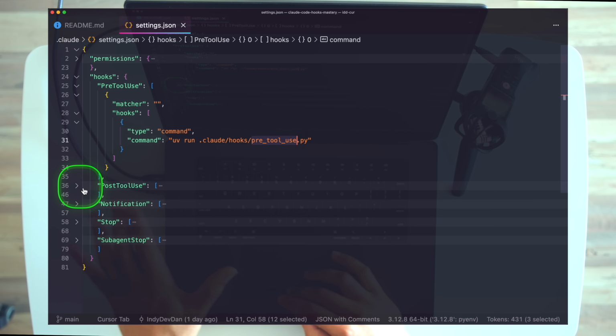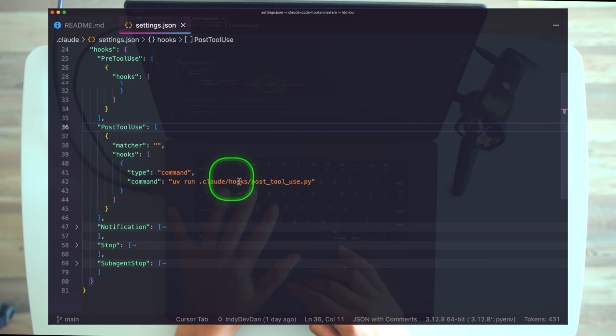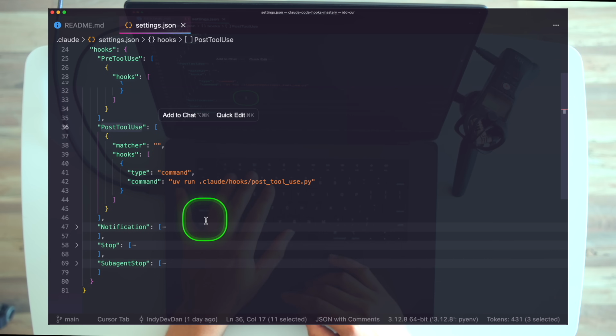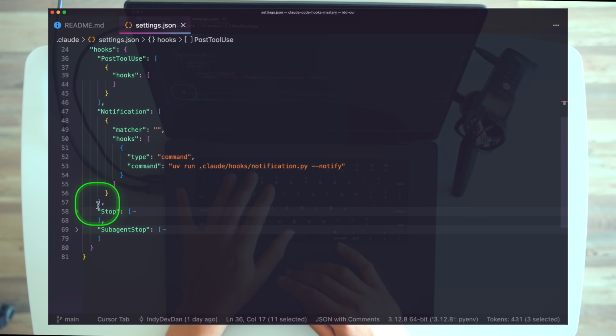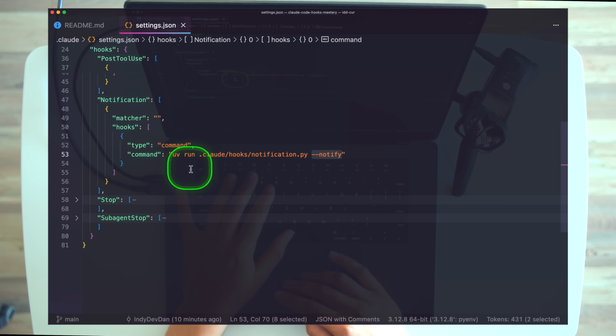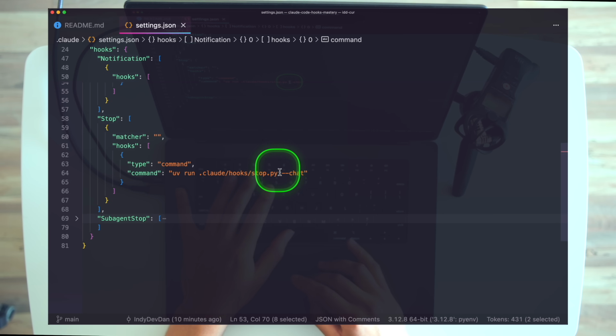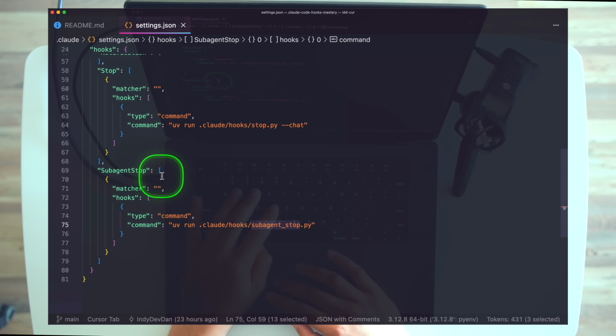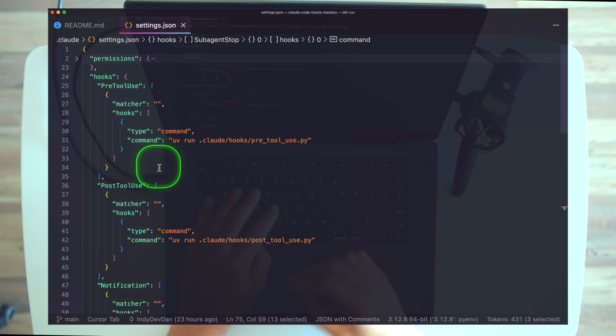Throughout all the other hooks, post tool use, take a look at that. I'm of course running that exact same thing. I'm matching on everything. And then I'm running the respective script for this command. All right. And then of course, same thing for notification. I'm passing in this notify flag. And then we have the same thing for stop. I'm using this chat flag. And then of course, sub agent stop. Okay. So same pattern, very consistent, very easy to understand and use.